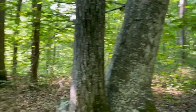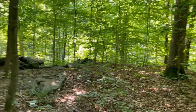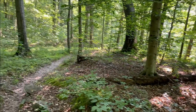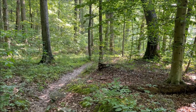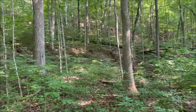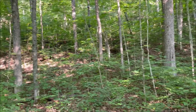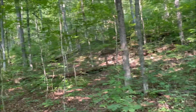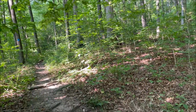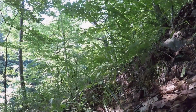Saturday morning, walking along the Sentry Bluff Trail, I believe it's called. That's the way I'm going. Just a lovely walk in the woods so far. Came from basically up there where the campsites are, a little ways back up the trail there. And see what this trail has to offer.